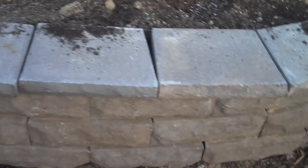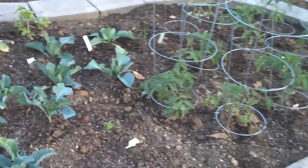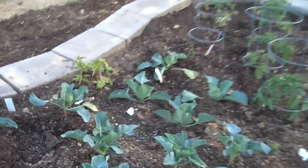The top ones I had to cut. Of course, all of them I had to cut so they fit together right and make the little shape that we made here. So we've got, I guess, cauliflower and broccoli. We've got some onions over there in the back. I don't know, oregano and stuff she's got. We've got radishes there. These are all a bunch of different kinds of bell peppers, different colors and such.